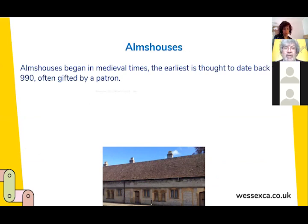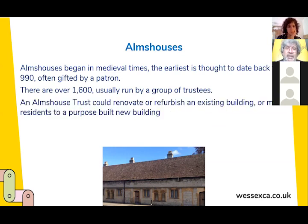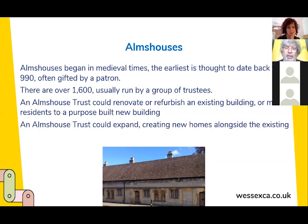What you might not know is that nationally there are 1,600 of them, and that collectively almshouses manage about 35,000 properties, if I remember correctly. So as a sector, almshouses are probably the same size as a medium-sized housing association. An almshouse trust could be renovating or refurbishing an existing building, or moving residents into a purpose-built new building. It could be expanding and creating new homes alongside the old.